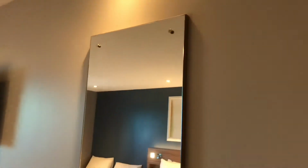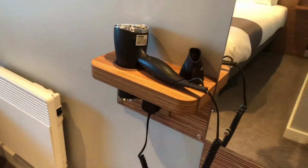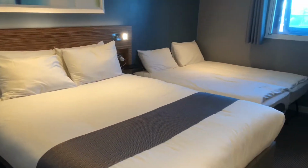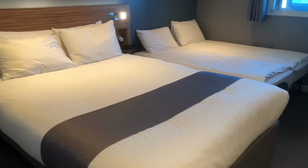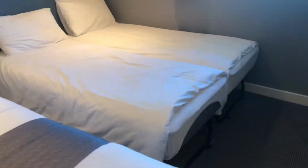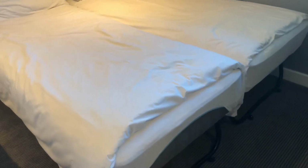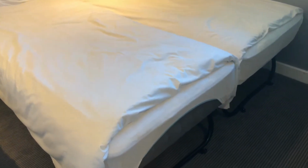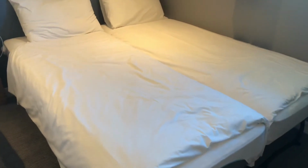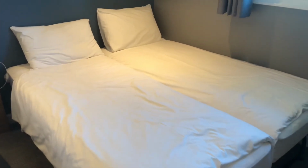Again, there's another big mirror there on the right. Hairdryer. We've got it as a twin configuration, so obviously the king size bed there, and then there's this, which is actually two single beds. I think one normally is folded out. I think this is a sofa bed that actually folds out into two single beds that can then be moved or had as another double there.